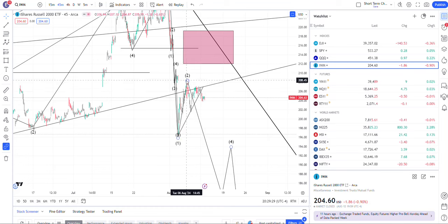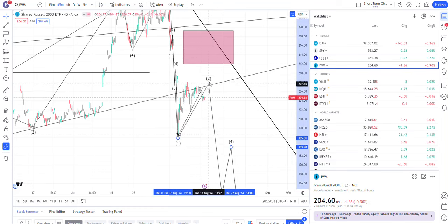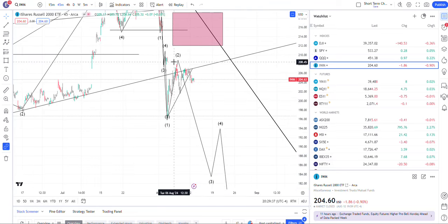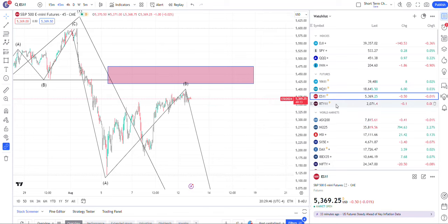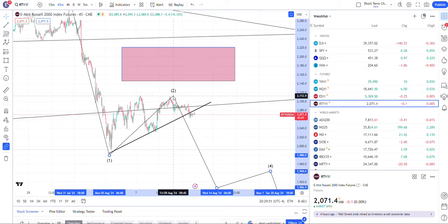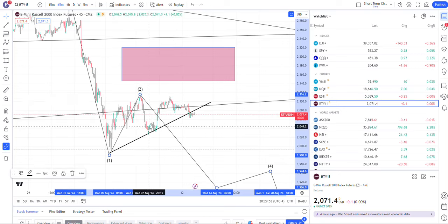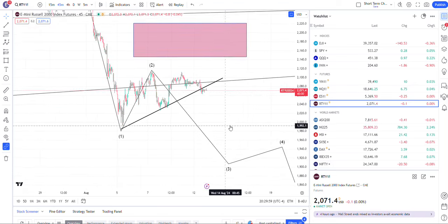IWM is struggling to even try to do the double correction higher. I do have this here just in case at 212, but it looks to me like the Dow, it just wants to start its journey lower. The Nasdaq futures could have a little more upside. The ES a little bit more. The Russell looks like we did not break that high here, so we could still be in a 1-2 again. Looks like we could be starting to go down in wave 3 of some kind in the Russell.